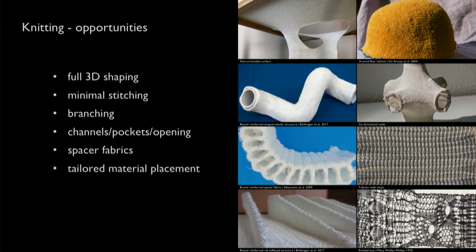Now, it sounds like I'm selling knitting quite a lot. It's not so much, because you wouldn't be able to do a spacer fabric with a woven textile. You can. It's more the fact that you can do all of these things with full 3D shaping that is interesting for us. So given these things, the objective would be to have a feasible, efficient, economical, and stay-in-place knitted mold.